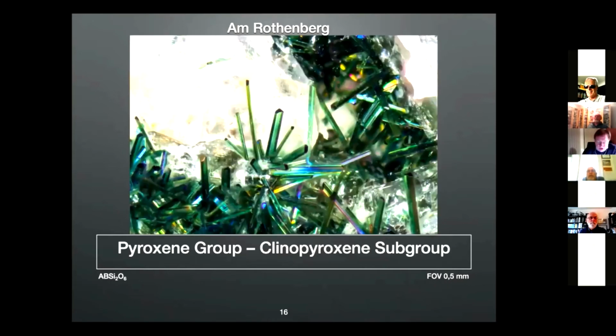The pyroxenes are a group also because they contain interchangeable elements. You see that in the A and the B in the formula. There are two subgroups: orthopyroxenes and clinopyroxenes. And in the Eifel, there are almost always clinopyroxenes. There are in some places also some orthopyroxenes, but that's just a minority. Most of them are clino.